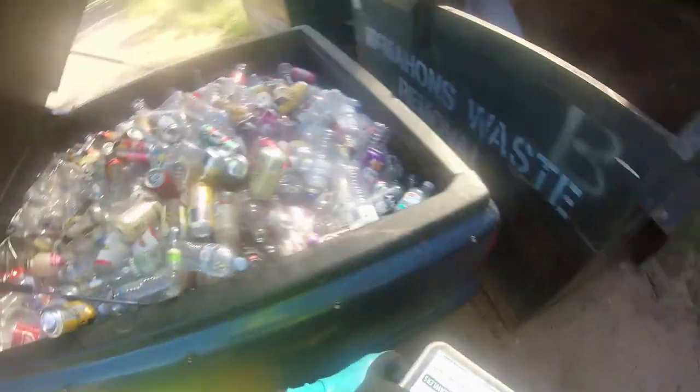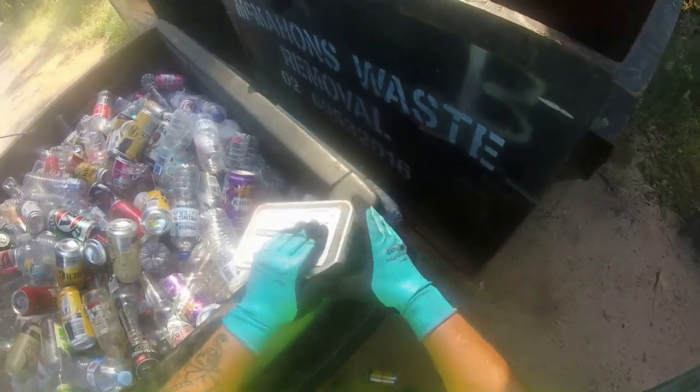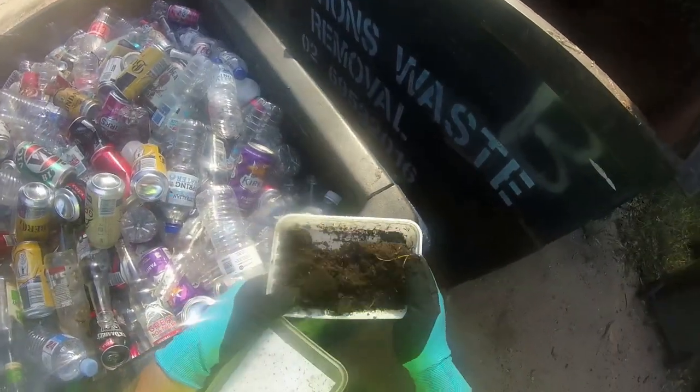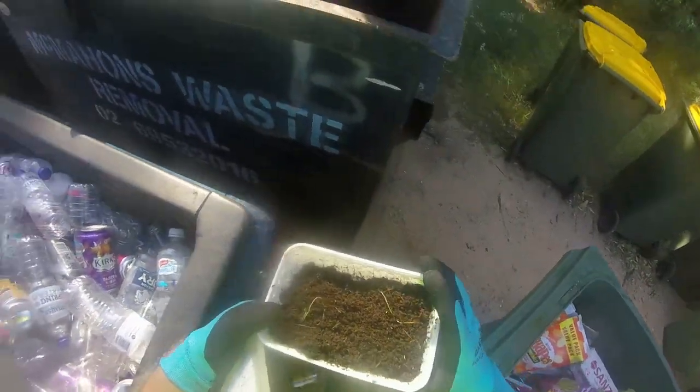More worms. We'll see if there's any in there. I don't like throwing worms away. Oh, they're growing. No dirt in that. No worms in that. So we'll get rid of the dirt. Cross the container.